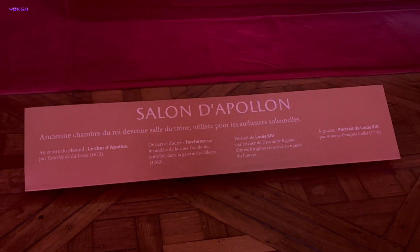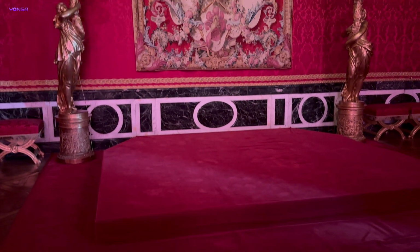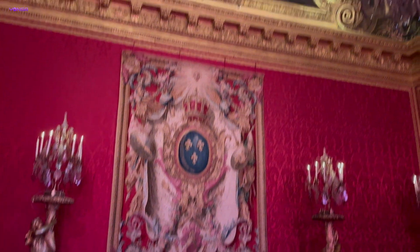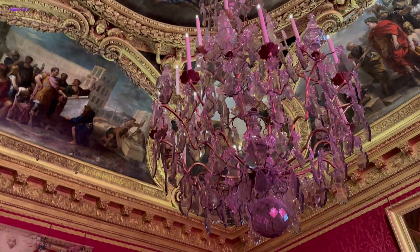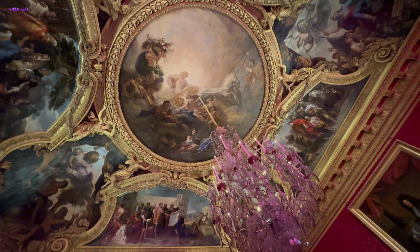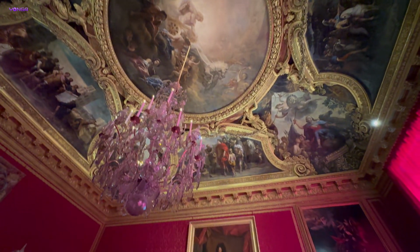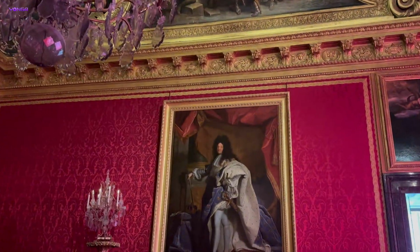The Salon of Apollo. It was the royal throne room under Louis XIV and was the setting for formal audiences. The 8-foot-high silver throne was melted down in 1689 to help pay the cost of an expensive war and was replaced by a more modest throne of gilded wood. The central painting on the ceiling, by Charles de La Fosse, depicts the sun chariot of Apollo, the king's favorite emblem, pulled by 4 horses and surrounded by the 4 seasons.